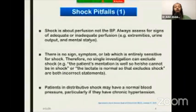There is no single sign or symptom or even lab which is entirely sensitive for shock. Therefore, there is no single investigation to exclude shock. There are common instruments we heard during the round, either to assess in the ER or during... that exclude shock. Again, both statements correct.